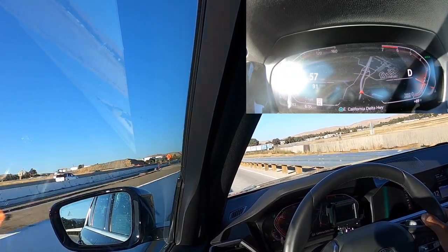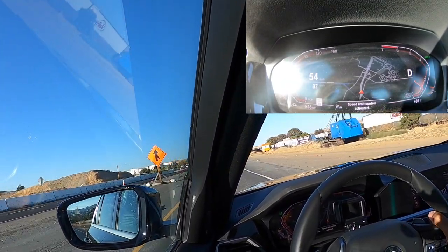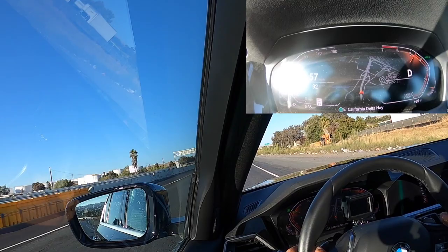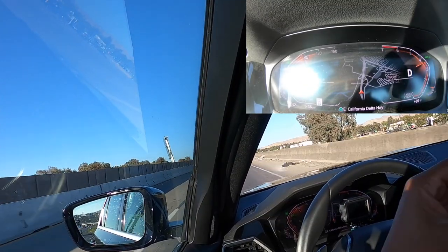Car in front of me. Hold on a second. Set a little lower limit, 55. So yeah, it will not let me speed over. I press the gas, it won't let me go. But there's a car coming on the highway, so when I accelerated hard, it let me break my own limit.